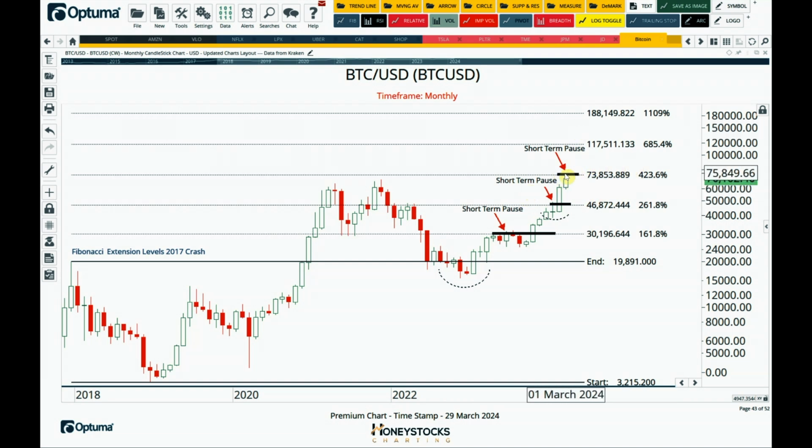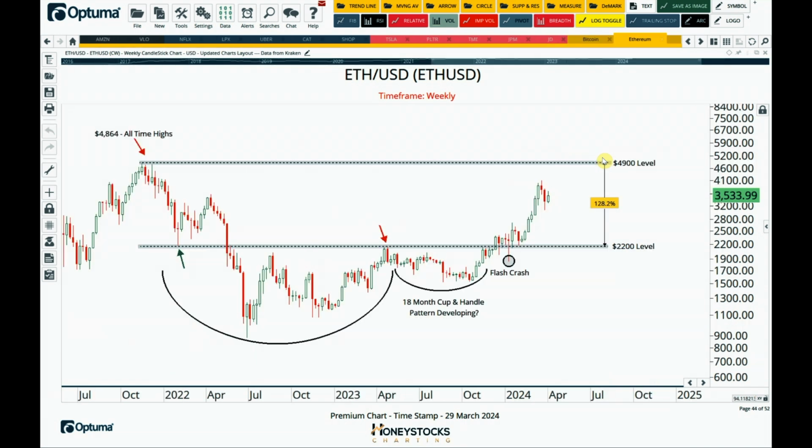And I think if we take out that kind of 74,000 level, then that brings in the next logical levels. But obviously with crypto, you're going to have to deal with those flash crashes. They are very frustrating, but that's where buy the dip comes in. Ethereum, working with upside targets around 4,900.